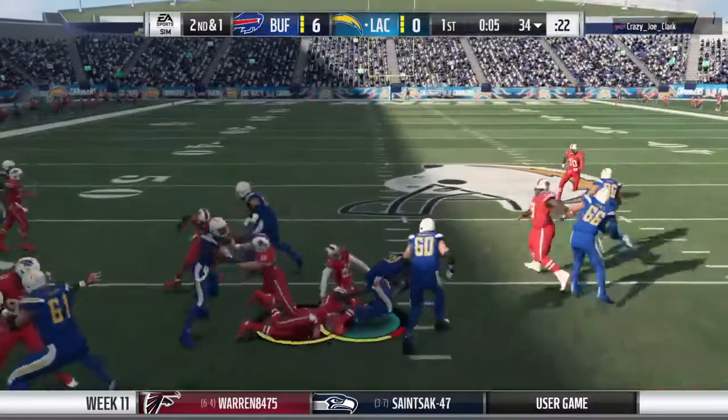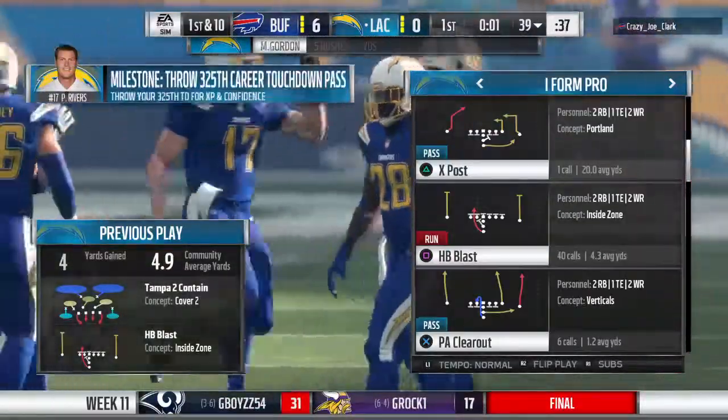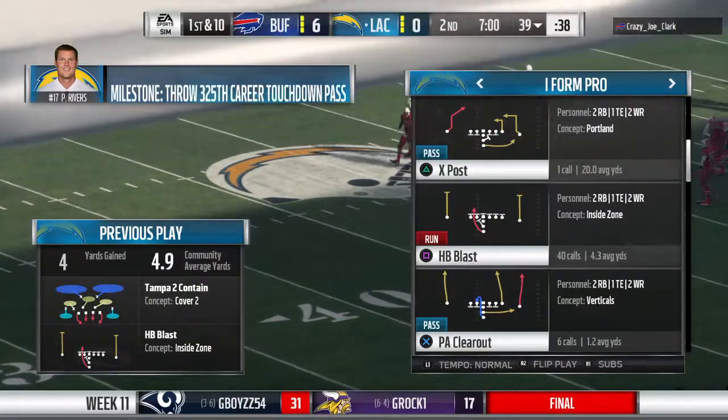This is Gordon as they go to him again. And he'll get it out near the 40 to the 39. It's a gain of 4 there, and it gives him a new set of downs. And they've got it here with a first down.